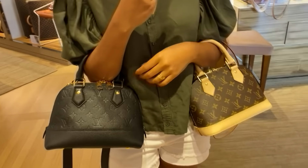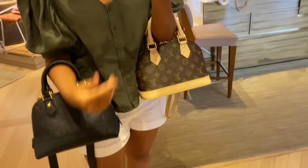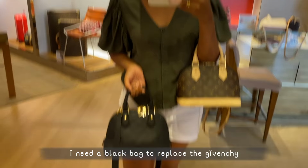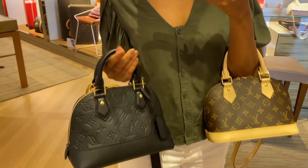I went ahead and tried it on with the top handle, and I really like the Empreinte better. It just feels a lot softer, and it doesn't feel as stiff as the Vaquetta one, or the monogram one, rather. I think they also had Damier Ebene, but I think I'm cursed with the Damier Ebene Alma BB. I just am not really feeling it too much.